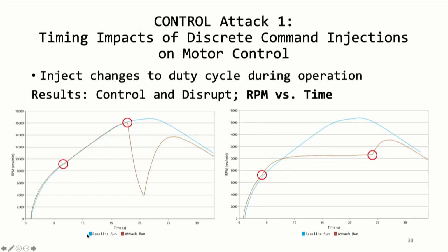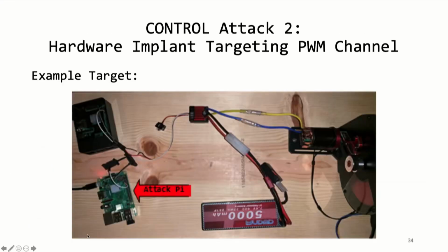In the second graph, the graph on the right, the attacker begins basically issuing commands every 100 milliseconds from the first red circle through the second red circle at a faster rate than the motor controller software. And you can see that the attacker has complete control over the motor between these 2 circles, keeping the motor at about 10,000 RPM. So if you have more granular access and you issue commands at a faster rate than an application, this is just showing how you can take over the motor as an attacker.